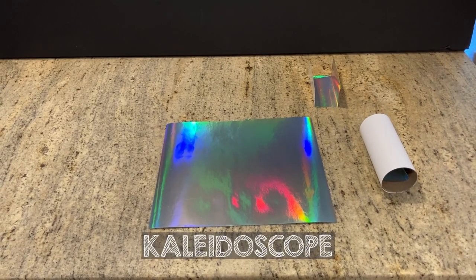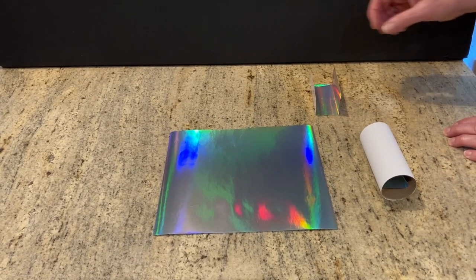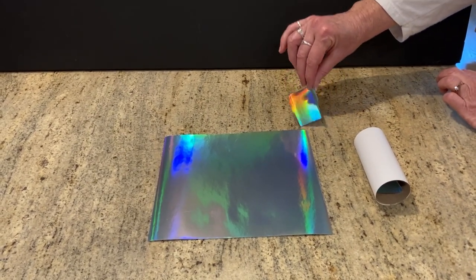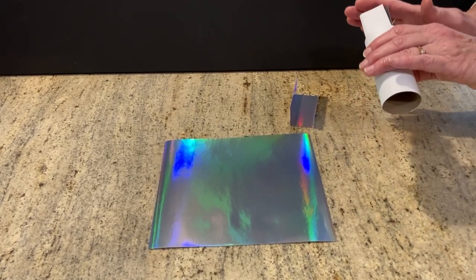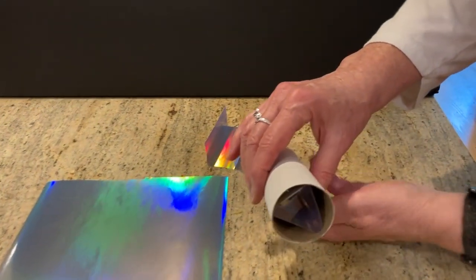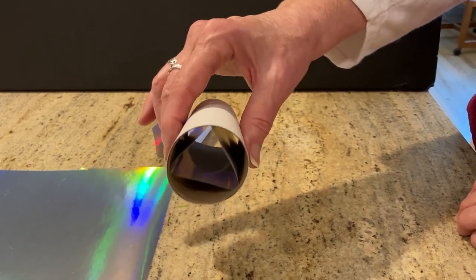It's called a kaleidoscope. I took a cardboard tube and covered it with some paper just to make it look nicer. And then I took some foil paper and cut it to fit inside the tube. And I folded it into a prism shape with the shiny side in. Then you can put the shape inside of the cardboard tube and then hold it so that you can look at something through the tube. Rotate the tube and you'll see all kinds of interesting patterns. Watch!